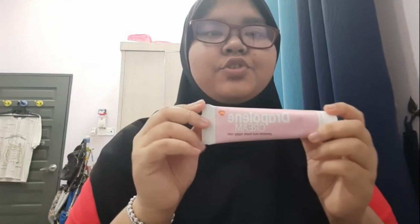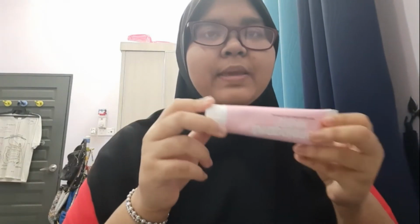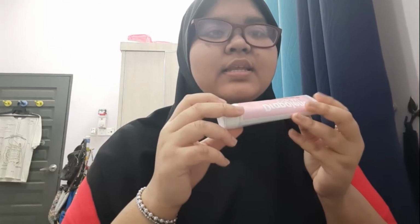Okay, right now I'm going to show you how to apply Drapeline cream onto the skin. But before applying Drapeline cream to the skin, we must make sure that the affected area is already clean. And for optimum effect, the area of application should be free from soap residue. And if you want to use Drapeline cream for newborn babies, infants, and children, the nappy area should be washed and dried thoroughly at each change of nappy.